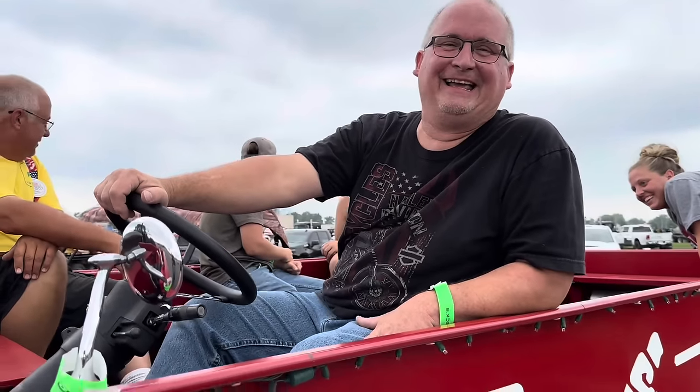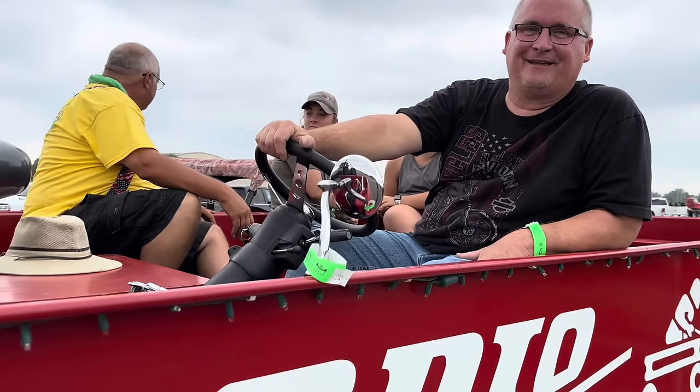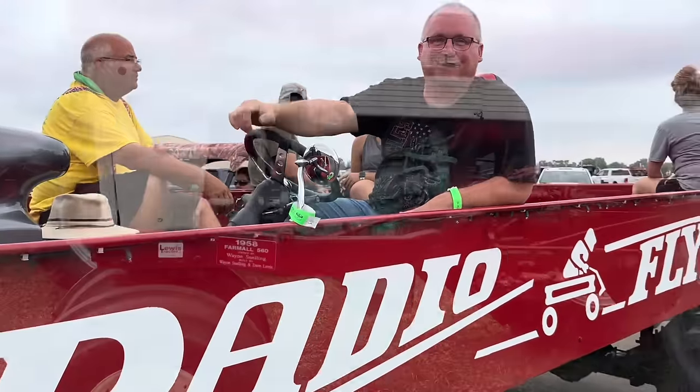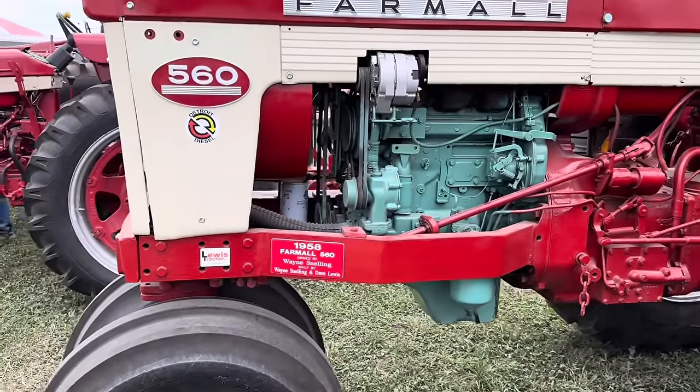In an open gas tank. Oh, I got the Christmas lights on. This is really a cool piece here. Yeah, thanks for bringing it out. Yeah, thank you.